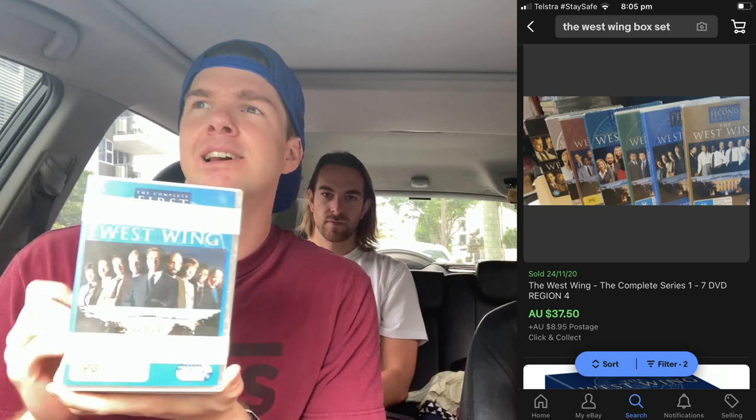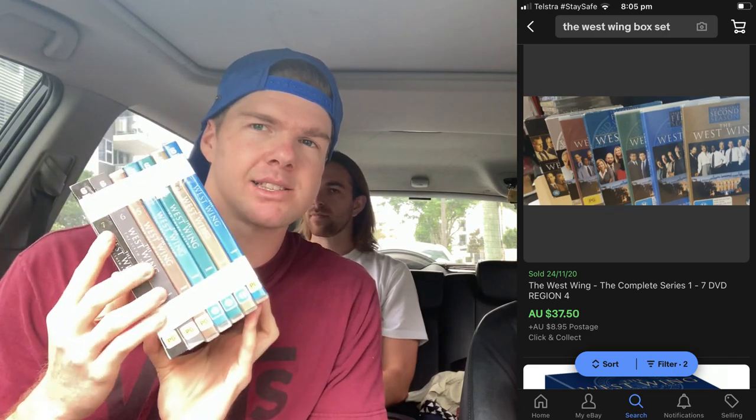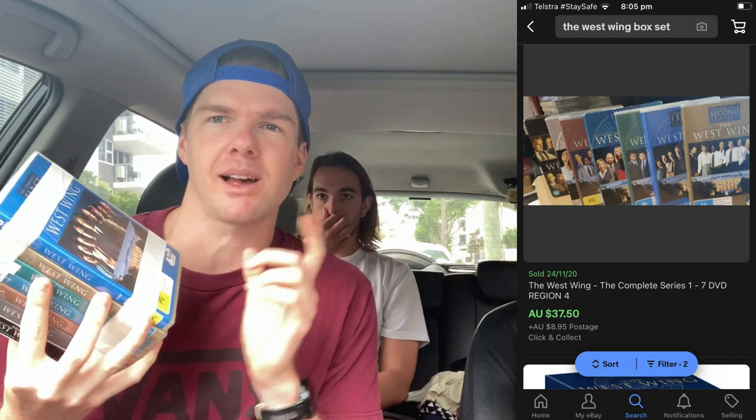We might start with this one. So we found the box sets. Now, you guys know watching this channel that I get these box sets whenever I find them, and I haven't found the West Wing before. It does suck that it's not in a case because you make a few more dollars when it's in the case. But still, seasons 1 to 7, and there were some comps that I'll whack up here for you.